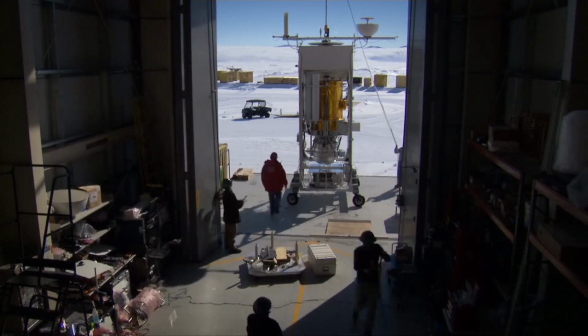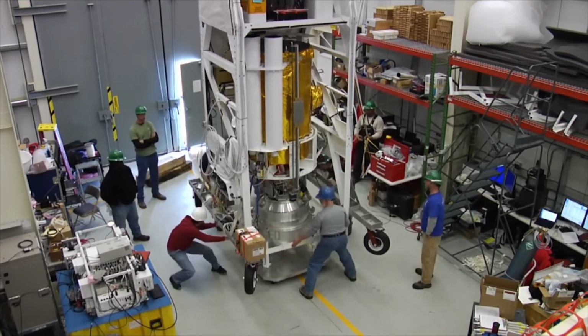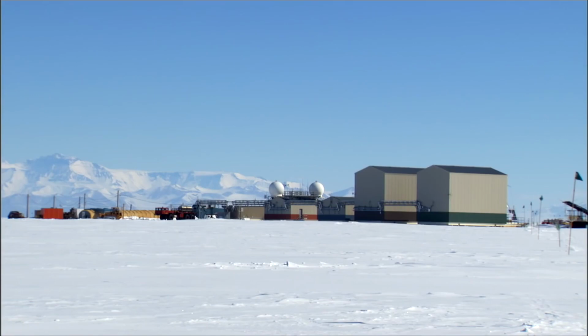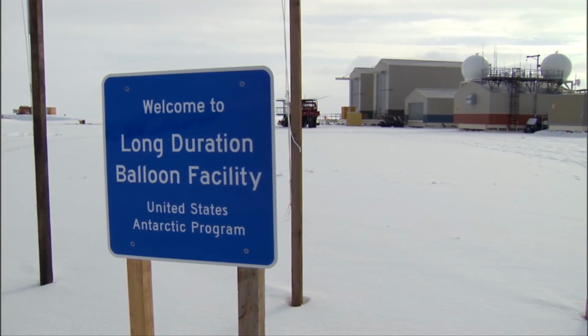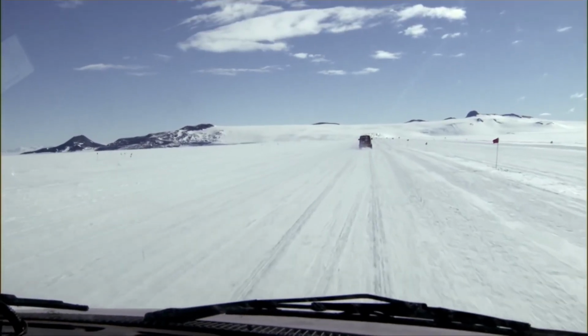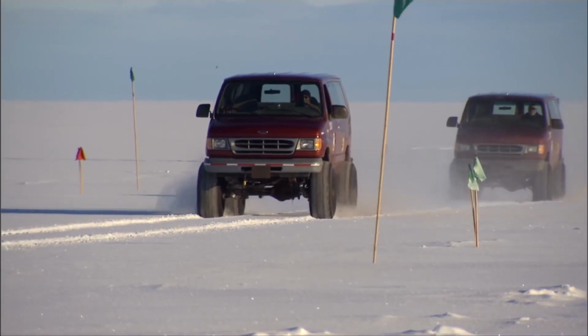Like this one called STO, or the Stratospheric Terahertz Observatory. It's being readied for its first Antarctic summer flight at the NASA NSF Long Duration Balloon Facility at Williams Field. The LDB launch facility is located on the Ross Ice Shelf, a 45-minute drive from McMurdo Station, when the weather's favorable.